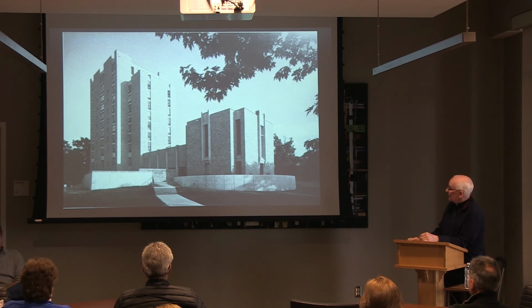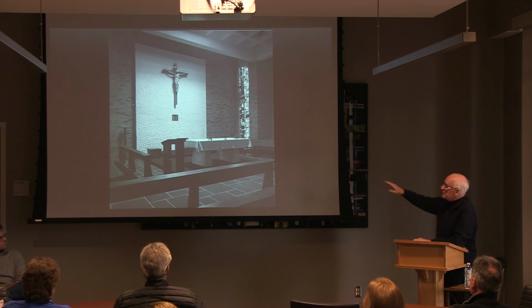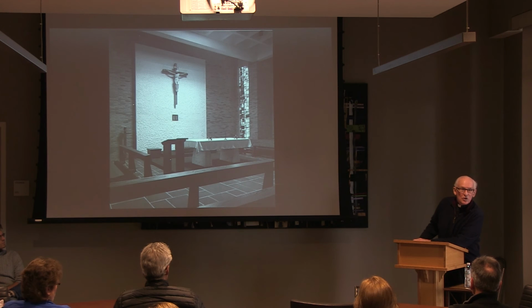This is what our chapel looked like. I always liked this chapel. The acoustics were terrible, just terrible. And the benches and pews were rather Spartan. But it's a lovely chapel. And this is now used, I think, by admissions as some kind of maybe reception hall. Multi-purpose. Yeah, multi-purpose.